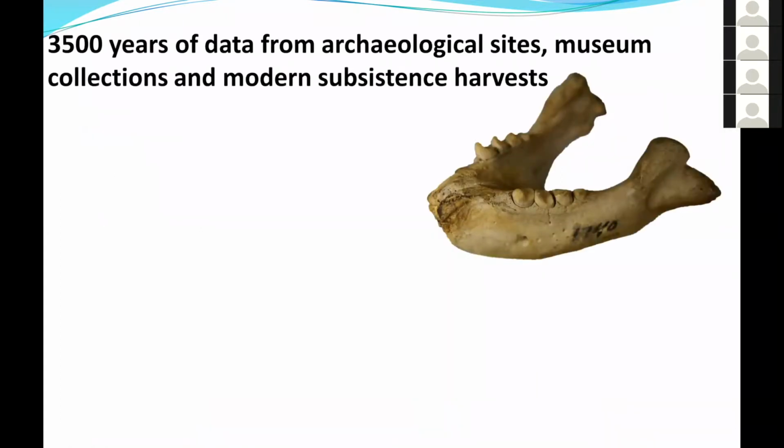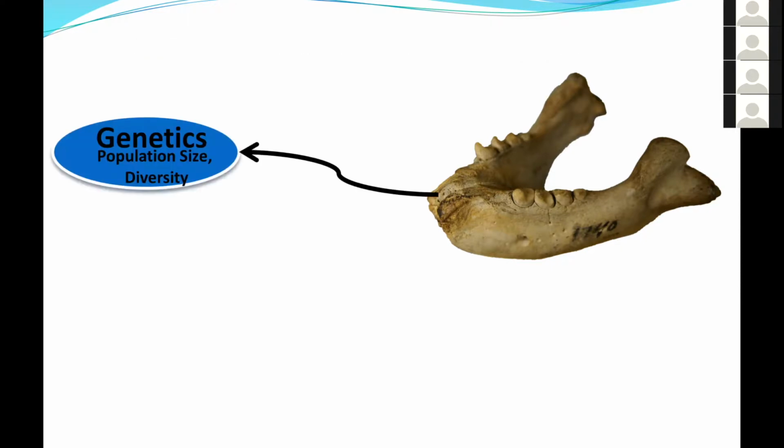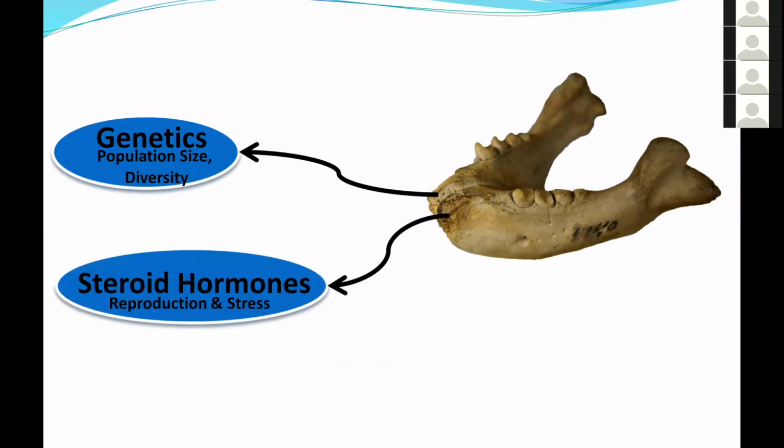And so again, we're looking at about 3,500 years of data. And we are getting genetics information from the bone, which will help us hopefully with population size and diversity over the past few thousand years. We are the first to extract steroid hormones from marine mammal bone. This was done a couple of times for human bone, but this is the first time anyone's attempted it with anything like this. And we're looking at both reproduction and stress hormones.